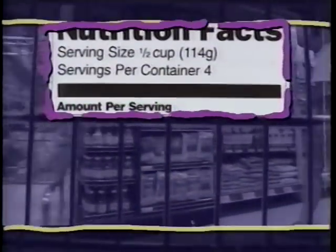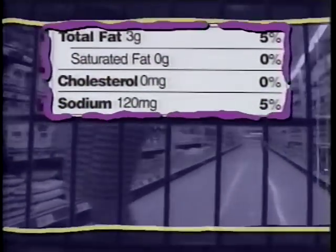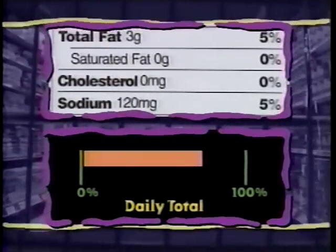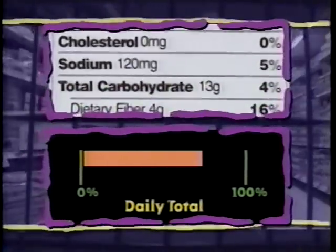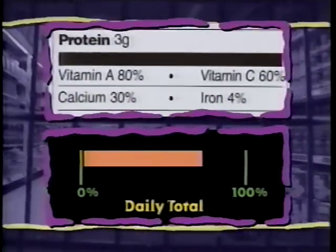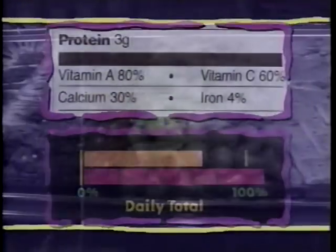For nutrients we should eat less of, like fat, saturated fat, cholesterol, and sodium, it's healthier to keep your total amount for the day to less than 100% of the daily value. For nutrients we should eat more of, like fiber and calcium, it's healthier to eat over 100% of the daily value.